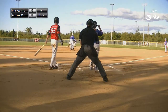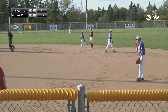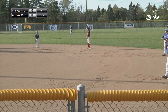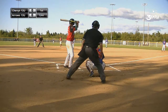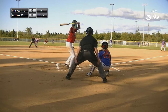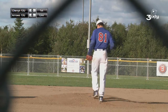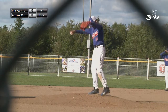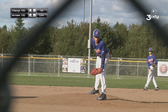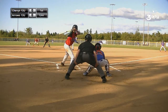Runner going. Pitch catches the inside corner. Throw down to second, not in time. Here comes the 0-1. Swung on and missed, and it's 0-2. If this is the first game of the tournament that you're watching, you will see a lot of runners from first take second base on steals. That is a very long throw for these young catchers.